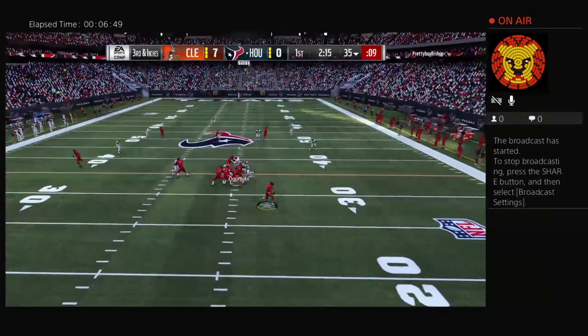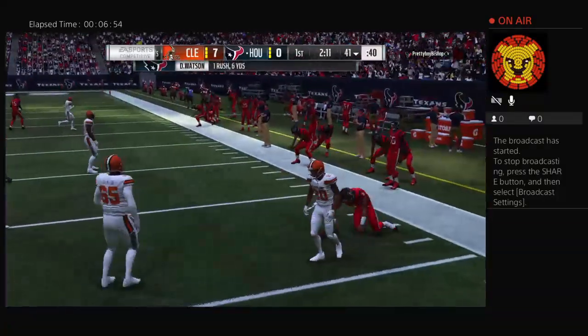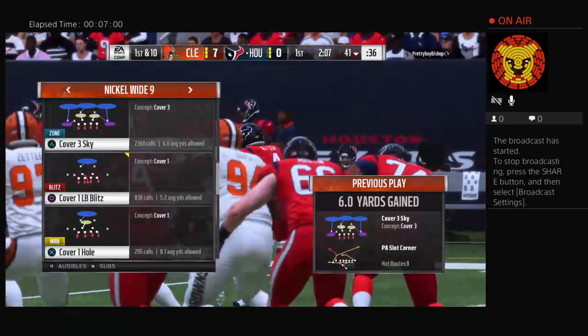Watson on 3rd down. They'll roll him out right. He may try and run for this. And he slides to avoid the hit. Maybe not exactly what they had in mind, but that scramble is good for 6 and a 1st down.